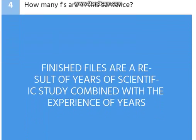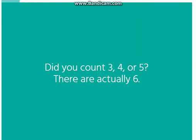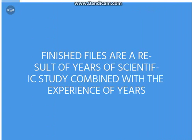How many F's are in this sentence? Finished files are a result of years of scientific study combined with the experience of years. 5. Do you four? Wait, what? 1, 2, 3, 4, 5, 6. Oh, I never really read the ofs. Right.